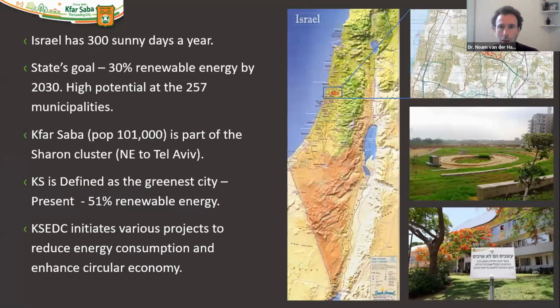For all the abroad participants, here's a map of Israel, where you can see Kfar Saba in the middle there. Israel is located in the eastern part of the Mediterranean Sea, and by that we enjoy 300 sunny days a year, which is a lot. The state's goal of the Ministry of Energy is to achieve 30% of renewable energy by 2030. With that goal, seeing that in Israel there are 257 municipalities, the potential in these municipalities and all the rooftops that there are in these municipalities, including also locked areas, is very, very high.